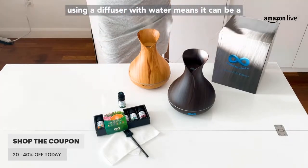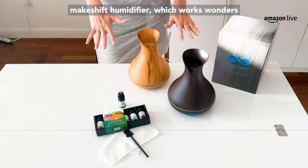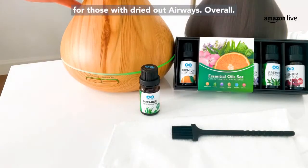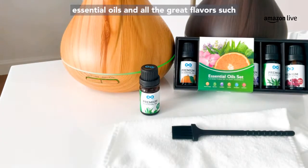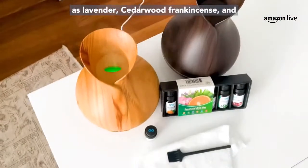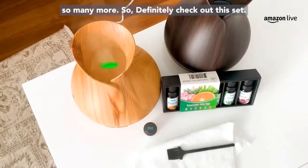And as well as scents, using a diffuser with water means it can be a makeshift humidifier, which works wonders for those with dried out airways. Overall, you're gonna enjoy the benefits of essential oils and all the great flavors such as lavender, cedarwood, frankincense, and so many more. So definitely check out this set.